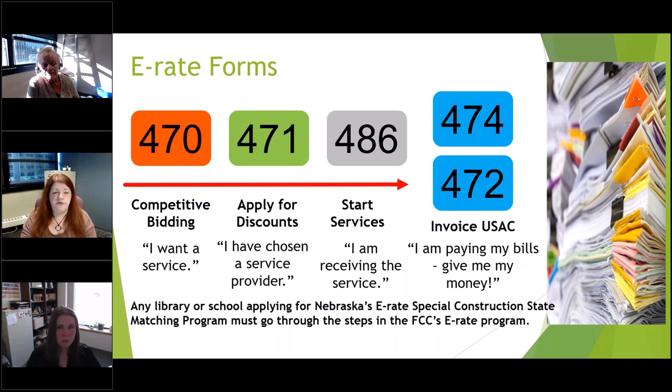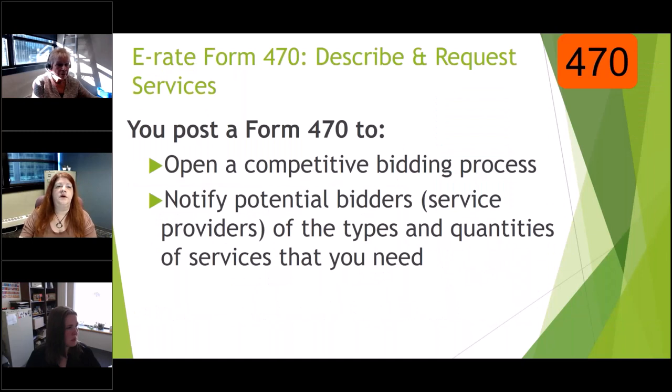And so if you want to do E-rate special construction this year or any future year, you have to go through these steps in the E-rate program, just as if you're going to do your regular E-rate application. You need to do this to do the special construction and receive the matching funds from the Public Service Commission. So the first form in the E-rate process is called the Form 470.